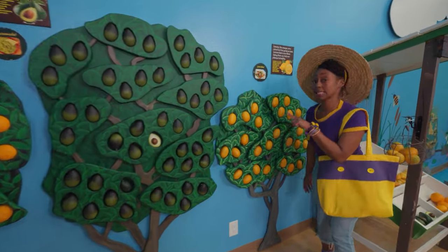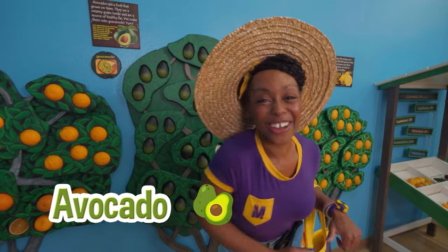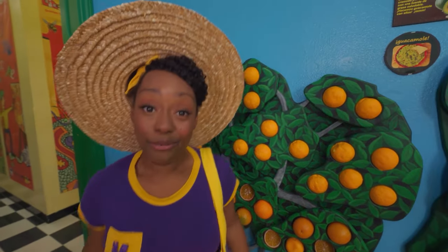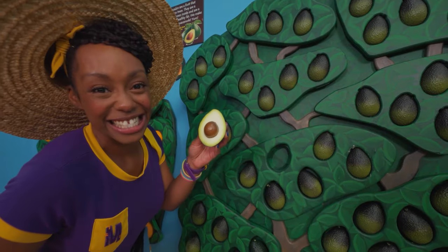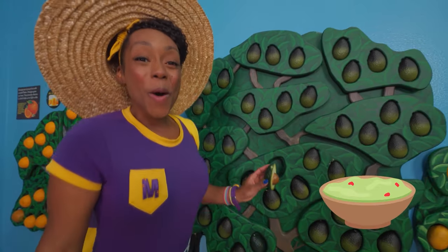This one has lemon on it, and this one has avocado, and this one over here has oranges. Do you know what they all have in common? Yeah, they're fruit trees. And do you know what makes a fruit a fruit? Fruits all have seeds. Look. See? An avocado has one big brown seed inside.